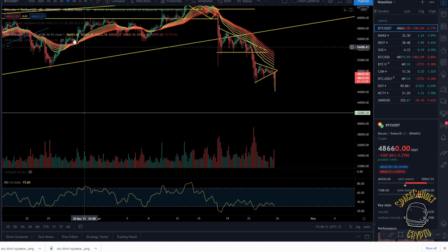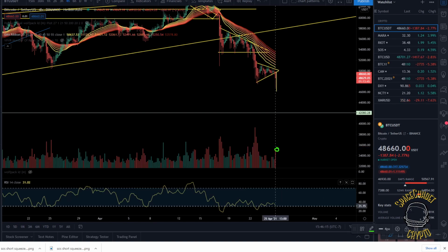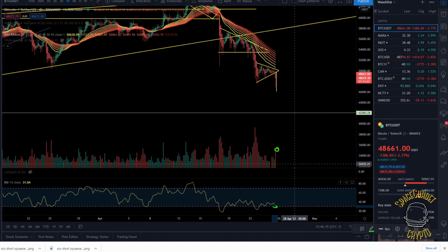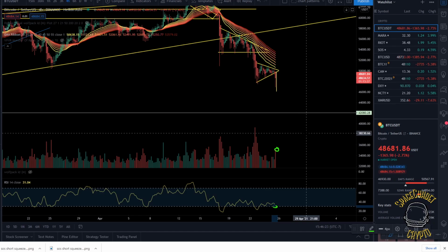We did find some volume coming in for selling pressure, and we're still on the oversold side on the RSI. So it is still looking dicey for Bitcoin, but we are seeing less altcoin volatility as well, so we could eventually find that bottom for Bitcoin. As of right now, it's kind of recovering. It's almost back to its 49K part, but we just have to see towards the end of the day.